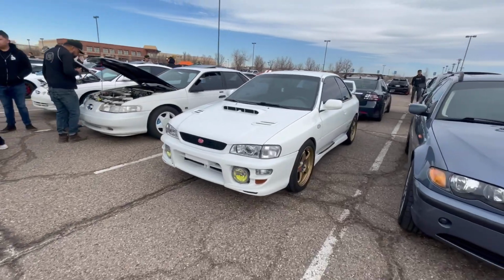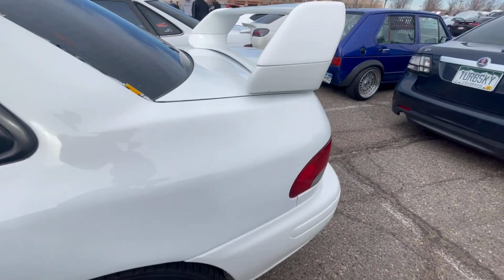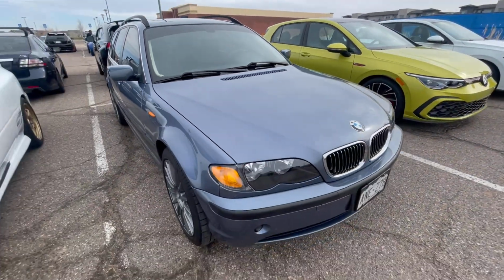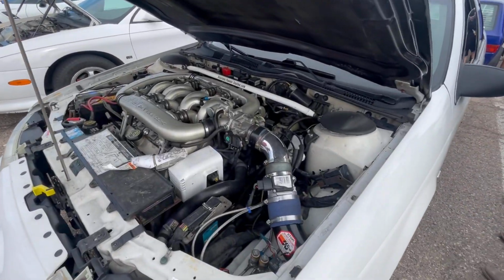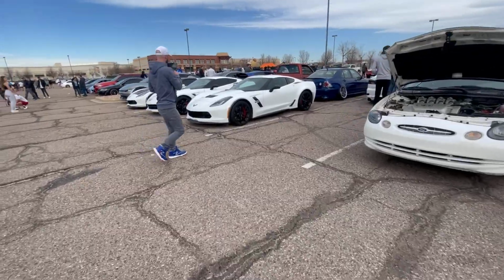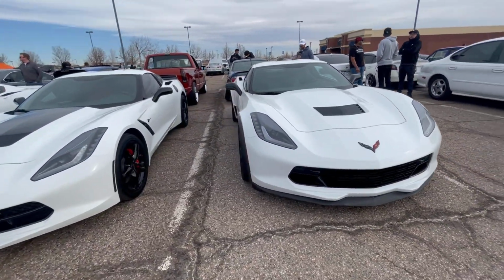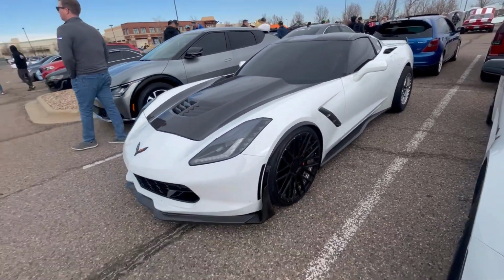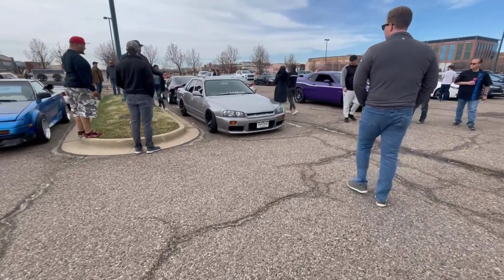Nice GC8 right here. E36. E46 wagon. Look at this, old Ford. It's a show. A couple Corvettes. This is wide. Look at that. Slick down too. New Kia electric or something. Look at this R34 Stagea. It's the first time seeing this.